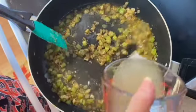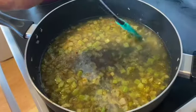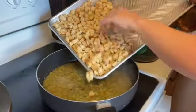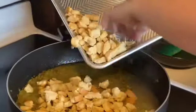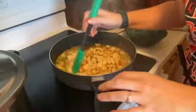All right, so now I'm adding the chicken stock. This is 1.5 cups. And then I'm gonna let it warm up again, and then the breadcrumbs are done, so then I will add the breadcrumbs after that. So I added the poultry seasoning, I added salt and pepper, some minced garlic. Nice and crunchy. Now I'm just gonna mix it all in together. If I need to, I can add a little bit more butter to it.